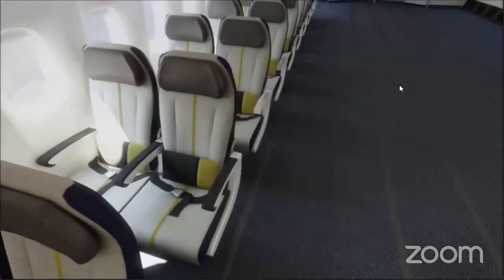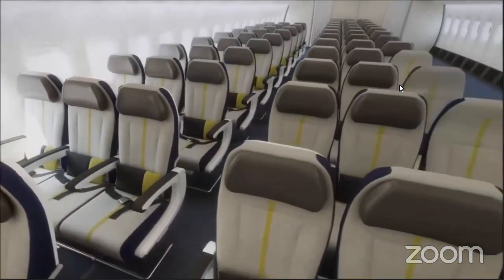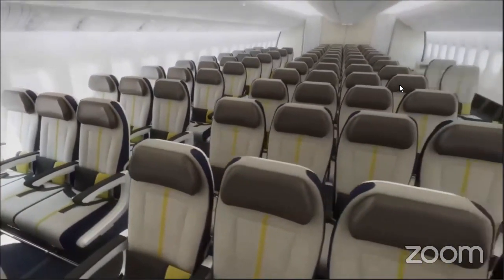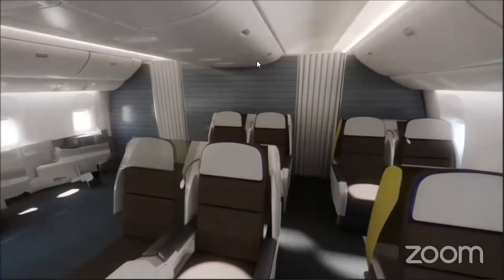Because it has the widest cabin interior, it allows the 777 to seat more passengers than any other aircraft in its class. And that allows airlines to customize the interior to create.